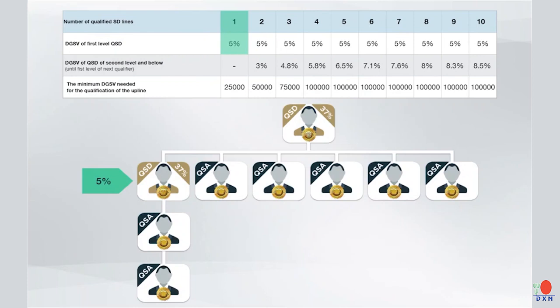For getting leadership bonus in the second level, it depends on the number of qualified diamond lines. If a qualified star diamond has two levels of qualified star diamond but has only one qualified star diamond line, he will not be eligible for the leadership bonus from the second level. For obtaining the leadership bonus from the second level, he needs to develop at least two qualified star diamond lines. With two qualified star diamond lines, you will get 3% from the second level.